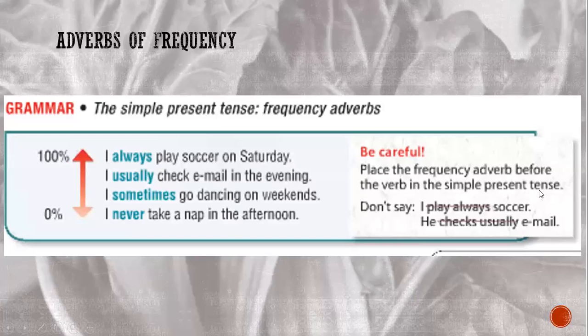In the simple present, don't say, I play always soccer. Or, always I play. No. Incorrect. Okay? Or don't say, he checks usually email. No. Or he checks email usually. No. Incorrect, right? It's always between the subject and the verb, right? Good.